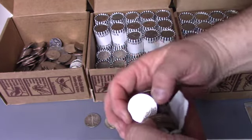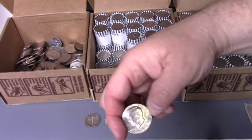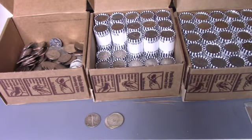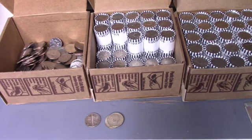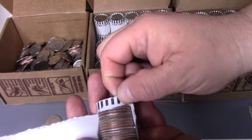Ho! Beautiful. That's a really nice 88. Okay, that's our third find of the box. Let's keep going. Okay, guys, this is roll 17.